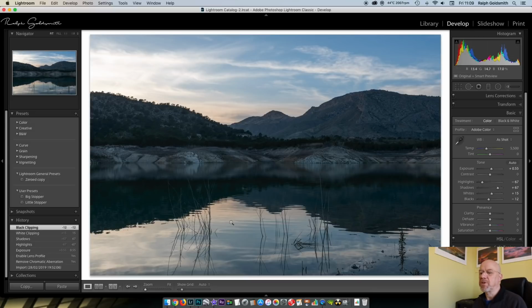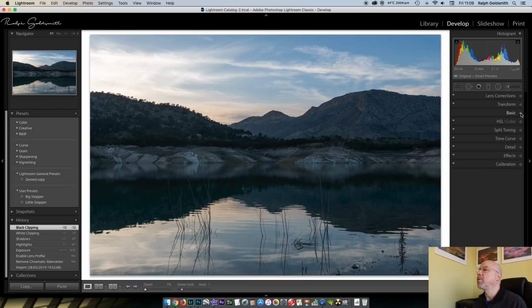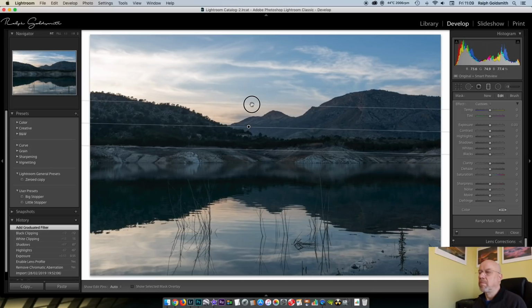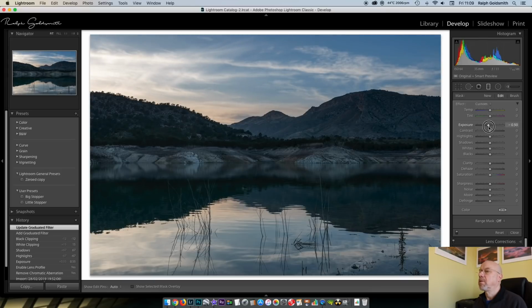Now again, we've got quite a bright sky compared to the foreground, so I'm going to go for my graduated filter, and I'm going to drop that in probably somewhere around about there, I think. And I'm going to bring the exposure down about there, and then bring my shadows up a bit just to counteract the fact that I've darkened the scene. Yeah, about there.